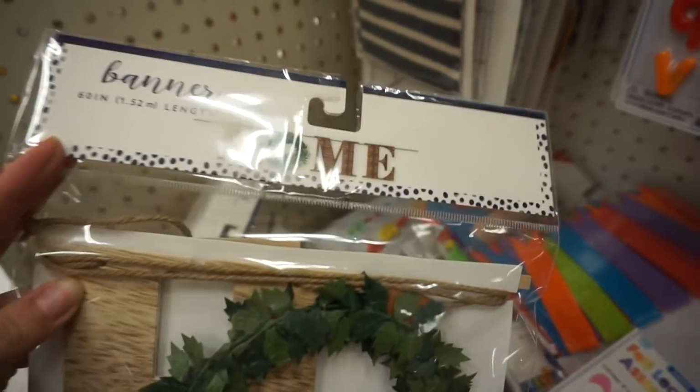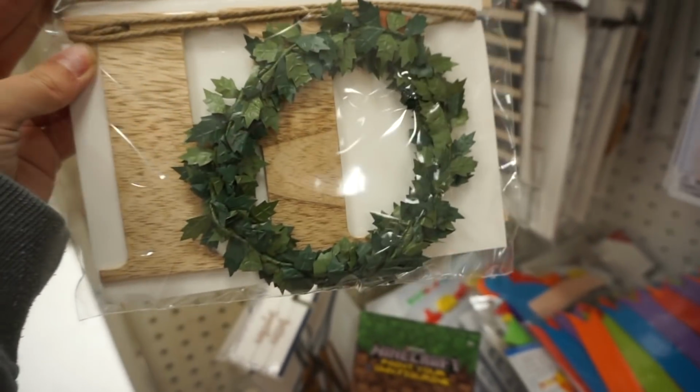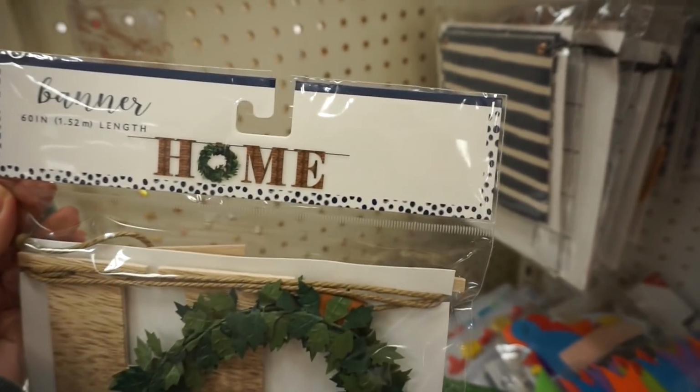Banner that's $3 and it says home, but the O is a cute little wreath. That would be adorable for some spring decor on a mantel.